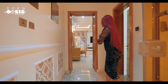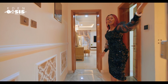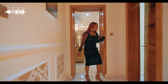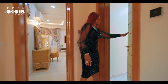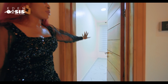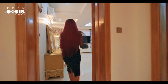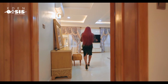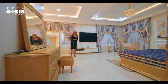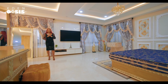Now, right here, we have the madam's room. And to my left, we have the primary suite. So let's begin from here. Now, first on this side, this is the box room. So you can keep all your boxes right here. And voila, this is the madam's room. This is really spacious. And of course, one thing you should know about the madam's room is we love big, large wardrobes.